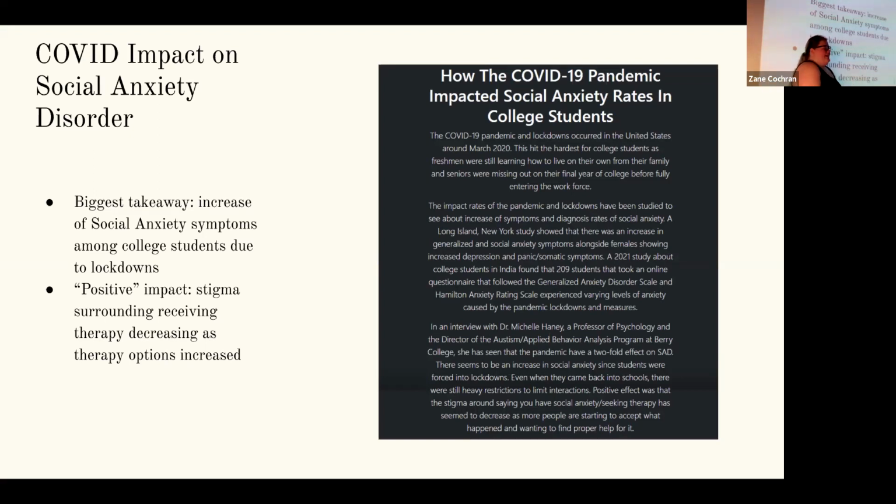And that's the more negative impact, because a lot of students were like, yeah, I came back and my symptoms are just, I can't function going back to college. I really liked being online. But there was a positive impact of COVID-19, in that the stigma around getting therapy and going to therapy decreased, because therapy options became more available when they went online. And people with social anxiety are like, if I can just have a one-on-one through an online thing and I don't have to go around other people, that's great.